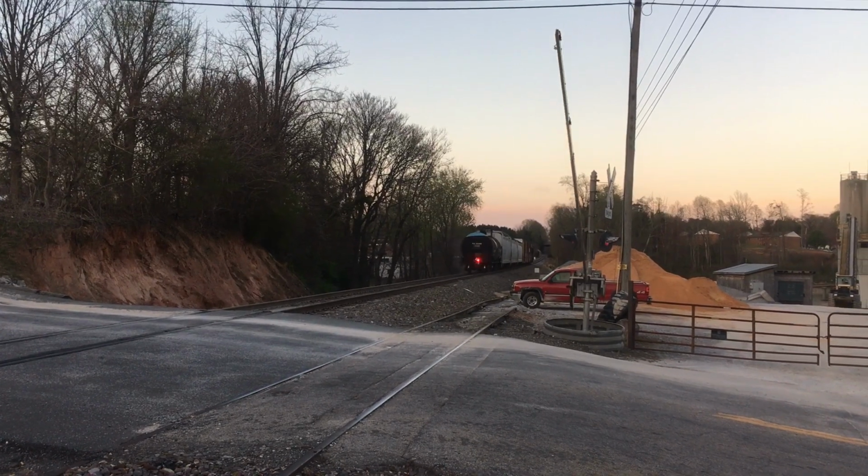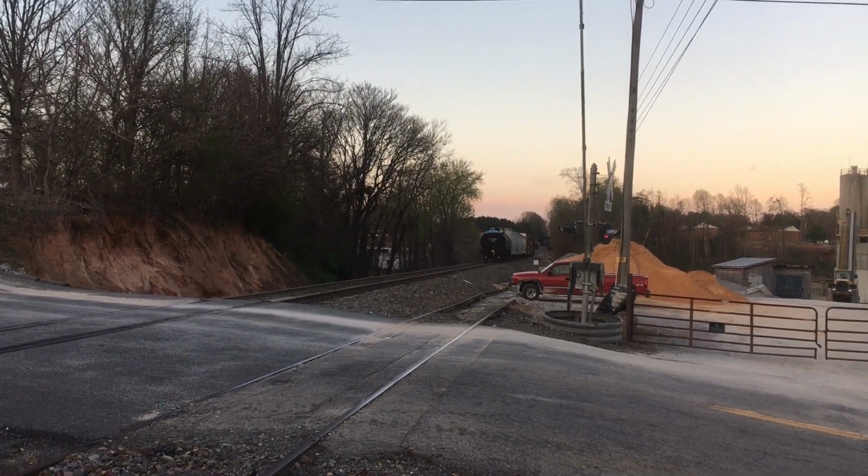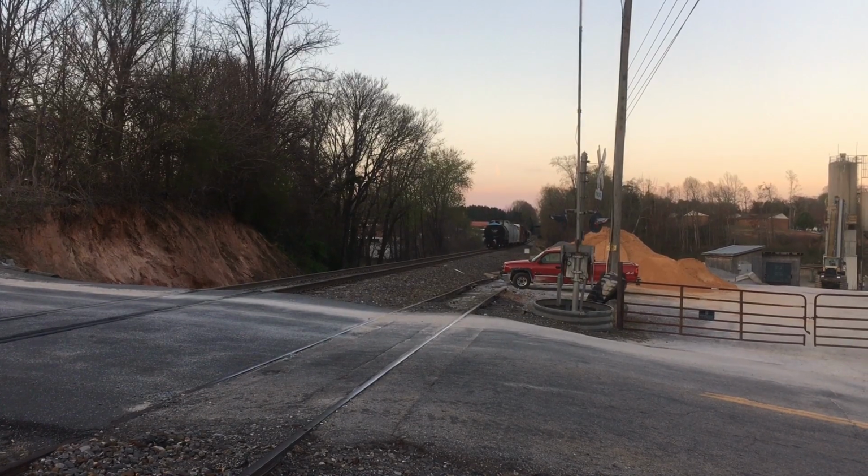Didn't even warrant having two locomotives tonight. Sweet.